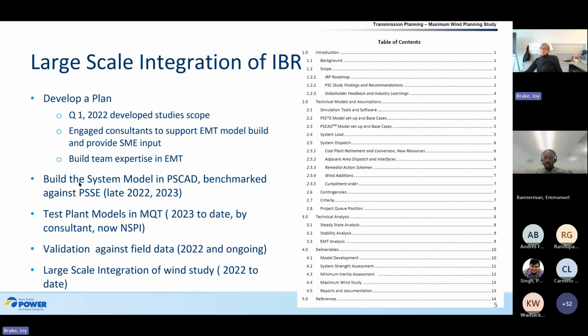So we built the system model in PSCAD, benchmarked against PSSE, late 2022 and into 2023. And then at the same time, we started to have a lot of interconnection requests come in for new wind battery facilities as the next wave of renewable targets were coming into effect in 2030. The plants need to start going online now. So we were starting to get mandates to bring in certain amounts of wind batteries. And we needed these facilities to come in for system impact studies.